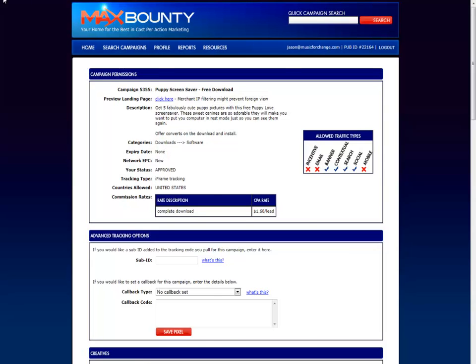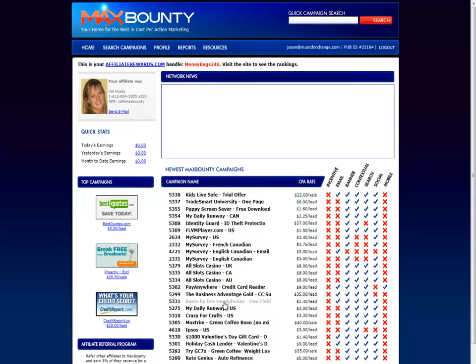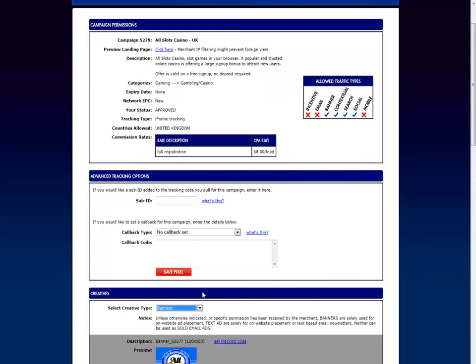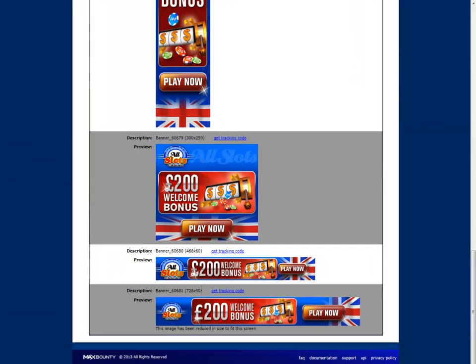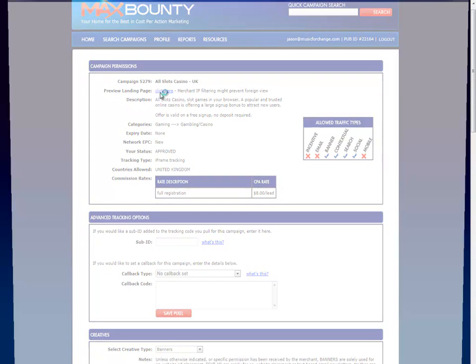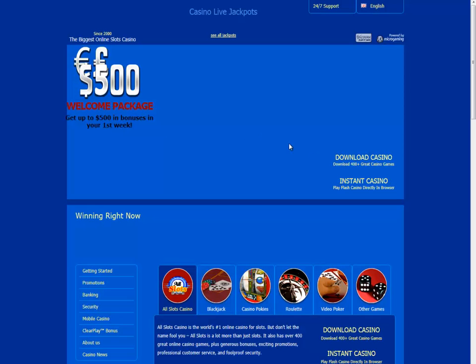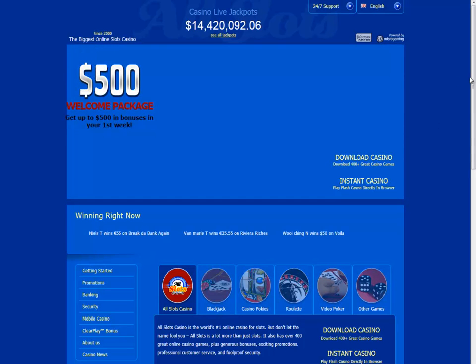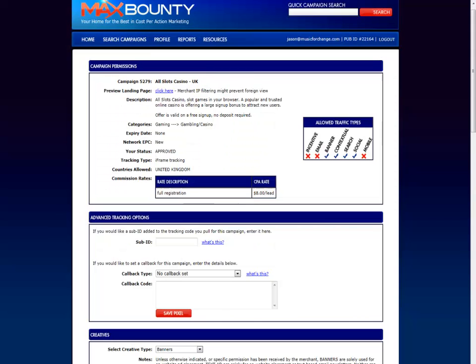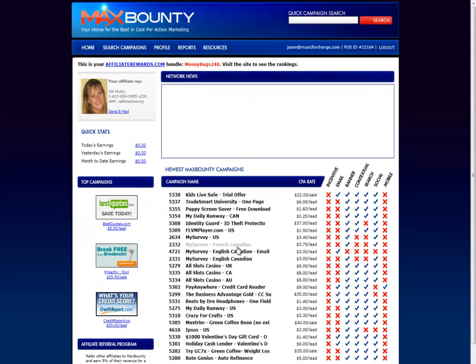Let's look at another one. Let's just look at a casino one. Again, you can see here they've got some more banners there, different size banners. Again, we can click here and have a view. We can see the offer, and you can see now once it's loaded, again, you can sign up and see what's going on. Let's see if we can just find one more.